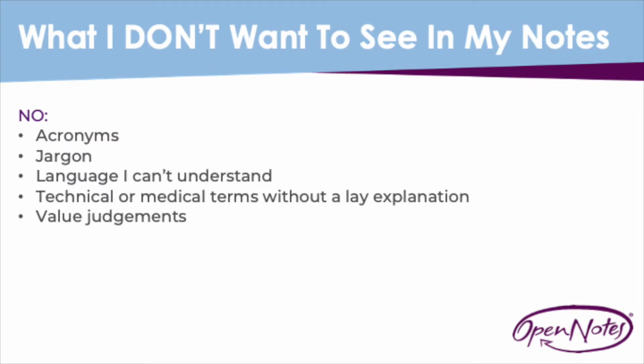What I don't want to see in the notes are obviously acronyms, jargon, language I can't understand, technical or medical terms without a lay explanation, and even value judgments. Sometimes you wonder why the doctor's written a value judgment.